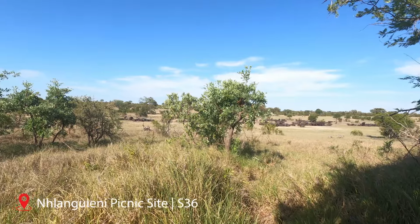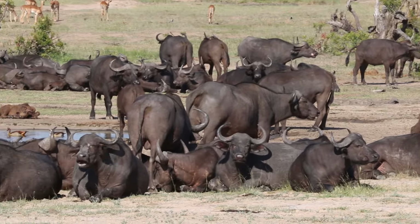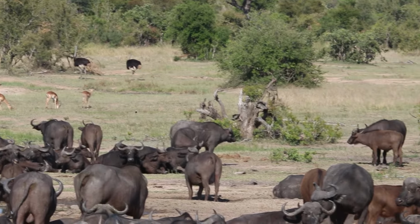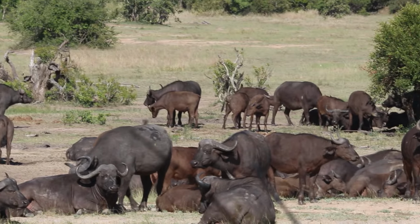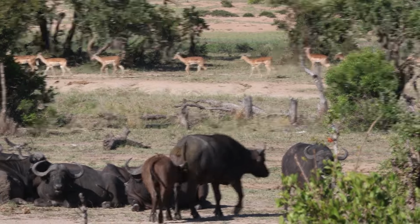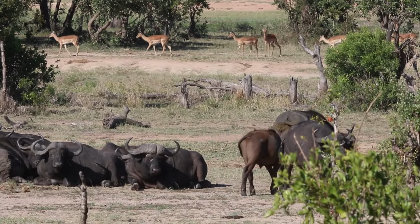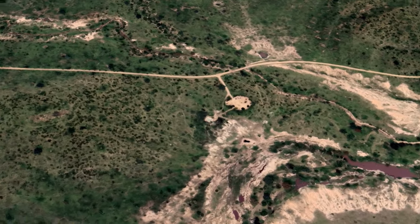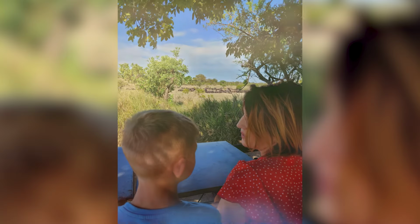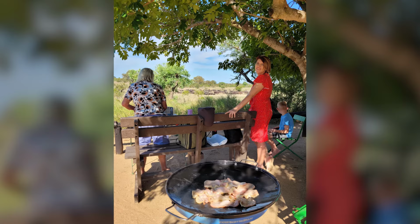To our surprise, we were greeted by a buffalo welcoming party at the Nishlanguleni picnic site. This picnic site is a new favorite of mine. It is usually quiet and away from all the crowds. A perfect way to spend Christmas morning.